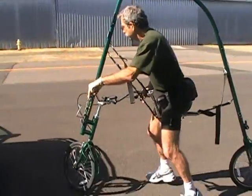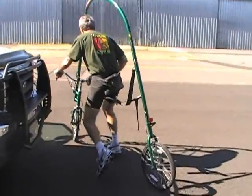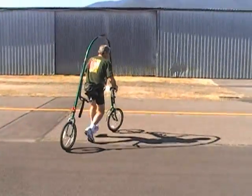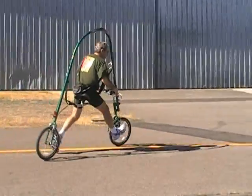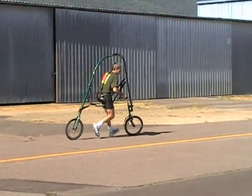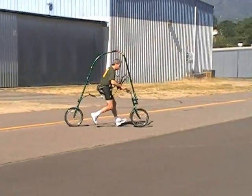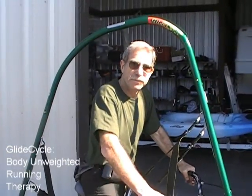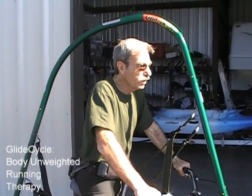You have to back up here a little bit, and off he goes. Okay, my fracture is still healing. You can see the bruise that I have, and the scars are doing great, and this is new modern medicine. Love it.